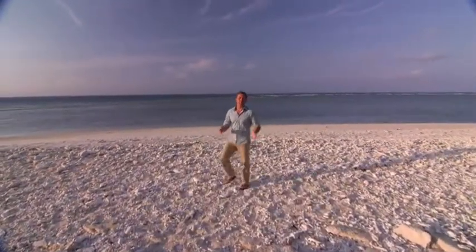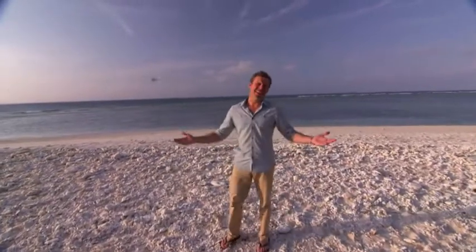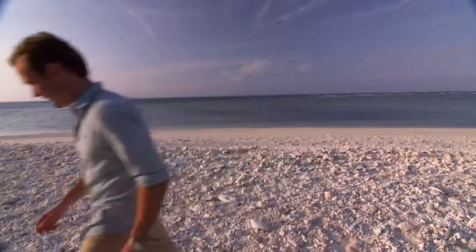Once the turtles put on weight and build their strength out there, they come into places like this on the coast to feed and take up residence. And I mean, it's not hard to see why Lady Elliot in the Great Barrier Reef is one of their hotspots.